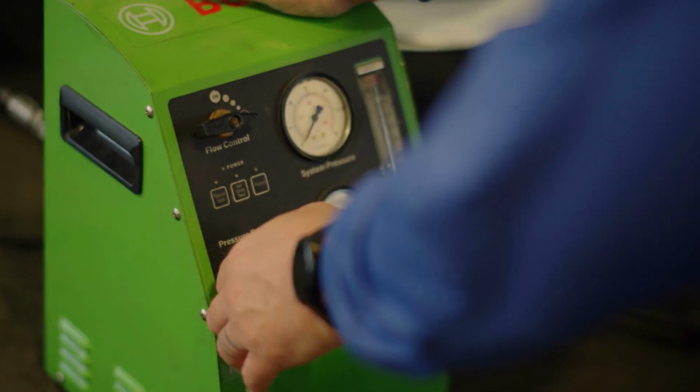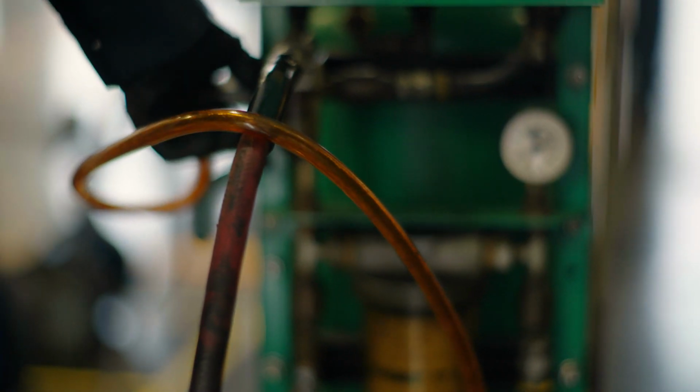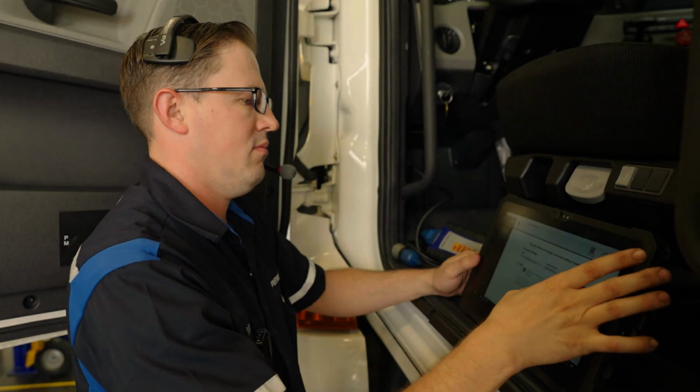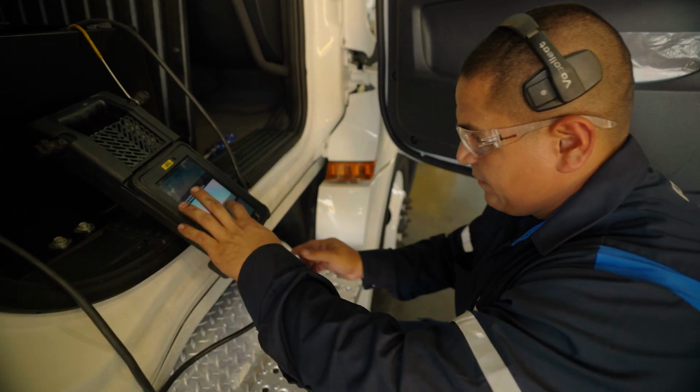So we pressurize the fuel system a certain way. We pressurize the coolant system a certain way. We check the tires a certain way. We have our diagnostics tablets that we can hook up to the trucks. It'll bring up everything that's going on with the truck. It's not just like your basic analog diagnostic tool to where it just shows a code. It's like a full map of what that truck's been through.